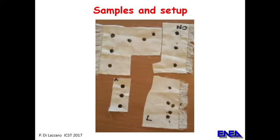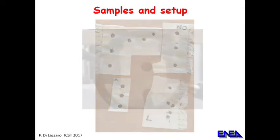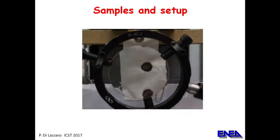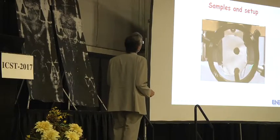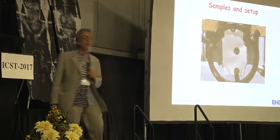These are the blood stains on linen we have used. All these blood stains have high bilirubin content. And this is a picture of one of these blood stains seen through a lens which was focusing the ultraviolet laser light.